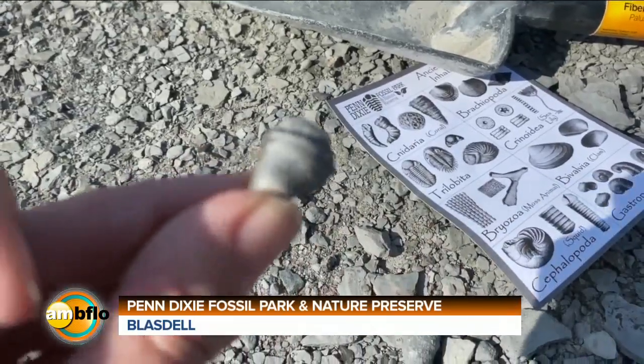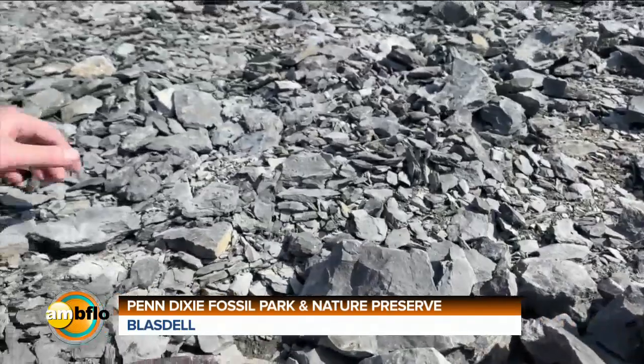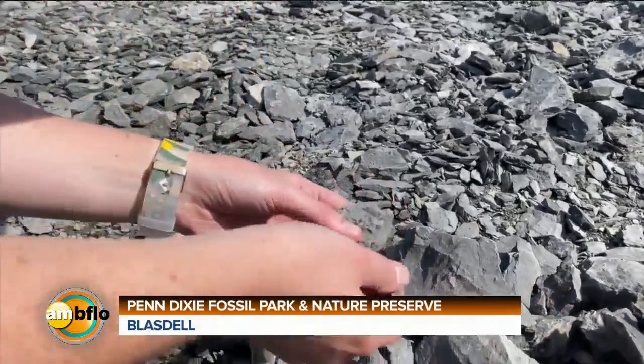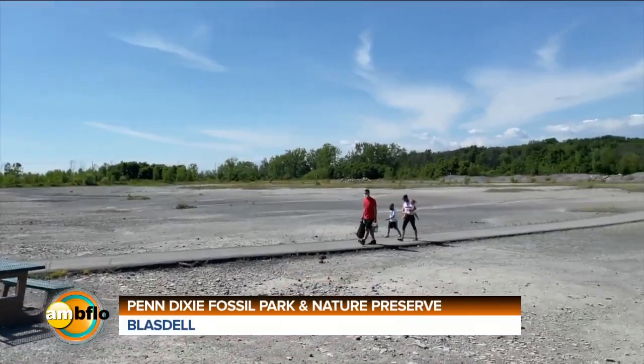You're allowed to take whatever you find. We just ask if you find something cool, you show us, because we love to see it. But people can leave, depending on how long you spend here. You can spend an hour here and leave with hundreds of fossils, or you can spend the whole day and leave with a whole bucket full of fossils. So it's really a matter of just how long you want to spend.